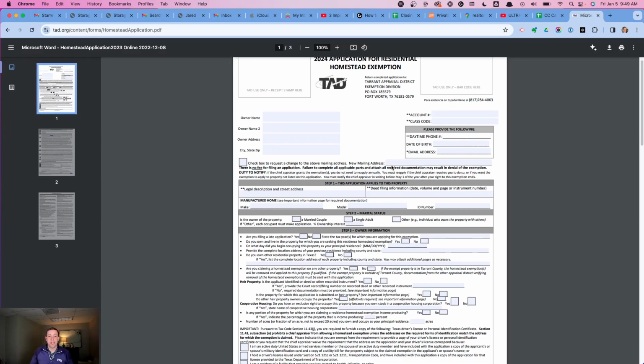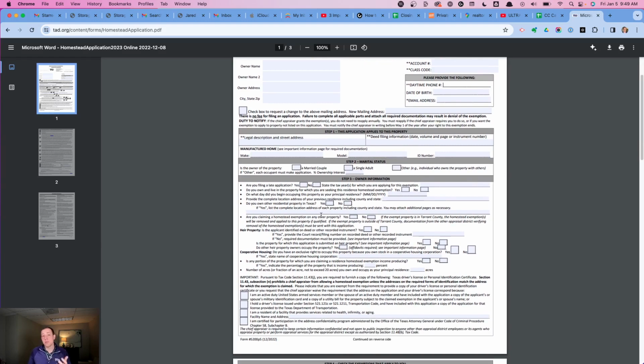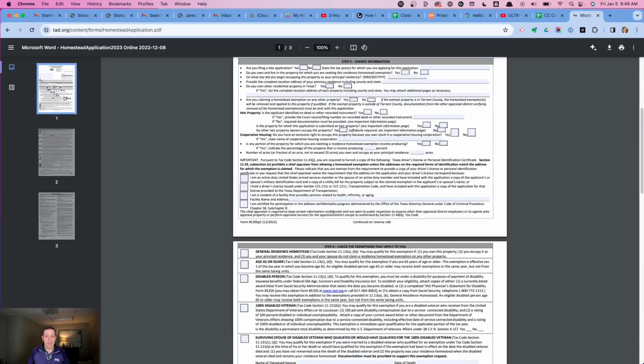You do want to make sure that when you bought the home, the mailing address of the property is the property that you live in. I've had clients who, when all the documentation got filed from the purchase, bought a new home and are living in the new home, but for some reason the tax billing address was their other residence, and so they had to update that in order to qualify as well. So you're going to fill out the information that's applicable. If it's not, you can leave it blank.